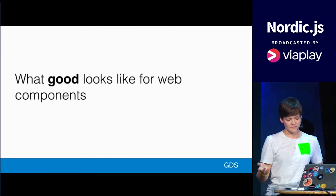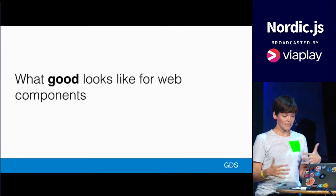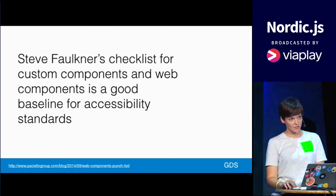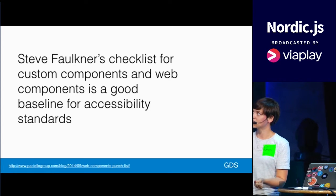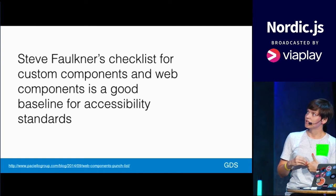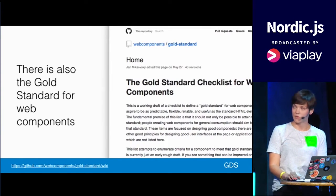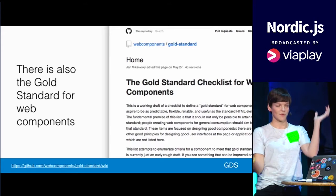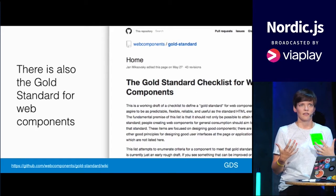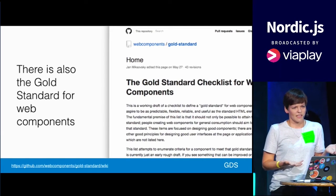So I'll talk a little bit about how we built that, but first I want to cover how to make components good really quickly. Firstly, you're going to want to make it accessible. Steve Faulkner from the Paciello Group has a very good 7-point checklist of how to make baseline accessible web components, so you should check that out if you're going to do this. There's also the gold standard for web components, which is a standard for all web components, but it has a very good section on accessibility as well. So if you're thinking of doing this and you're worried that you haven't made something accessible, the worst thing you can do is not check.